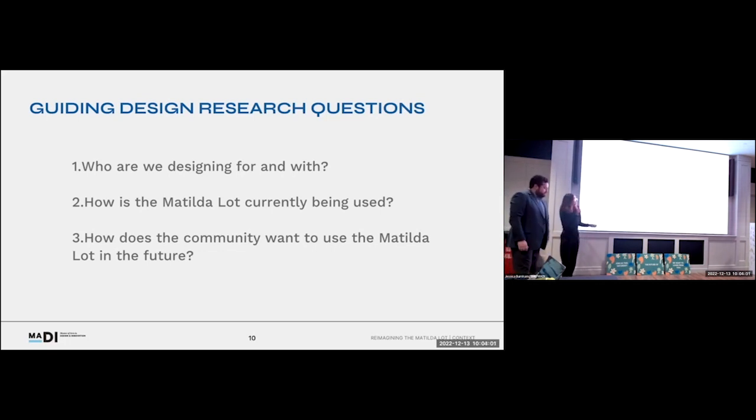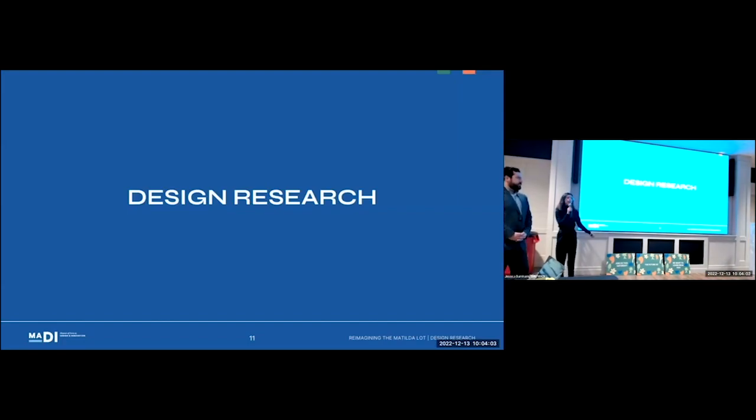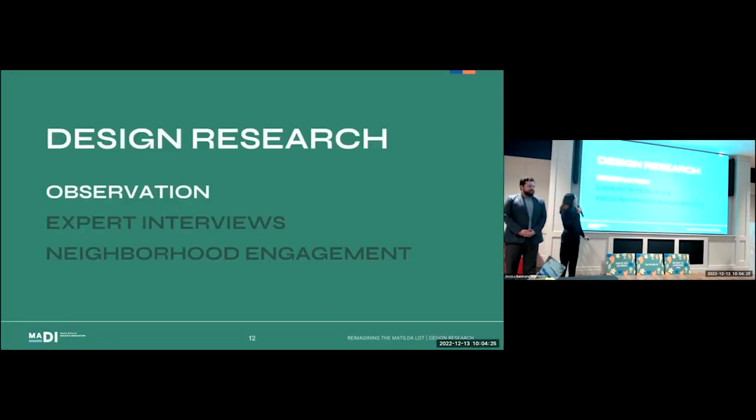Thank you, Harrison. So we had these guiding questions, right? So we knew with that we would need to start seeking out some answers to these questions. So with that comes the next part of our process, design research. Here is where we gather qualitative data and gather insights to help us get a direction to move forward. So one of the first efforts that we did in this phase of research was observation, going to the space and learning more about that.